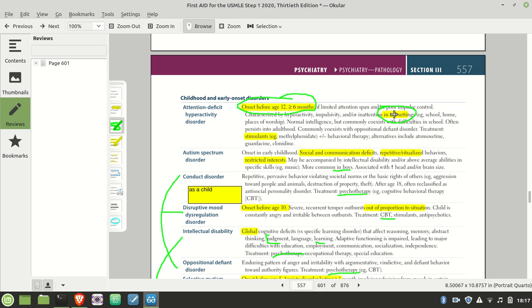The big thing though is it has to be in 2 or more settings, because if not, it might be a school-related thing, it might be something else. Always 2 or more settings. If not, on the test it's not going to be ADHD. Stimulants are first line here, compared to everything else, where it's therapy.